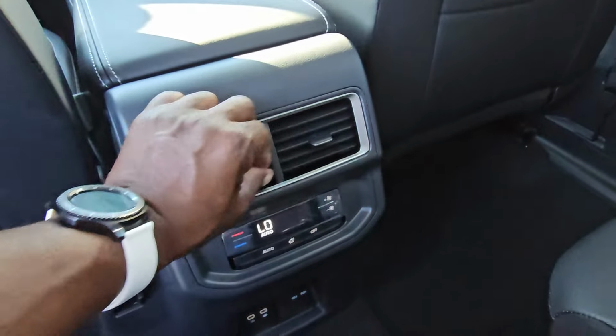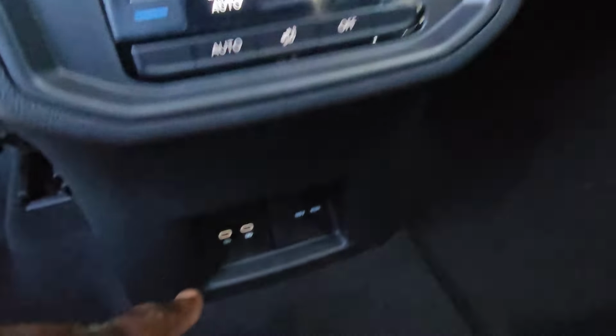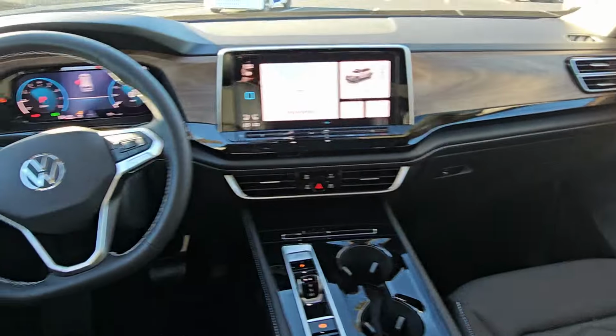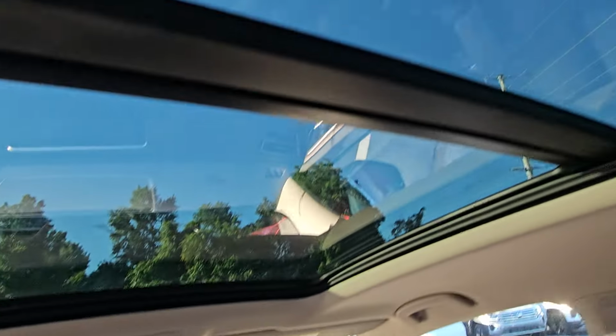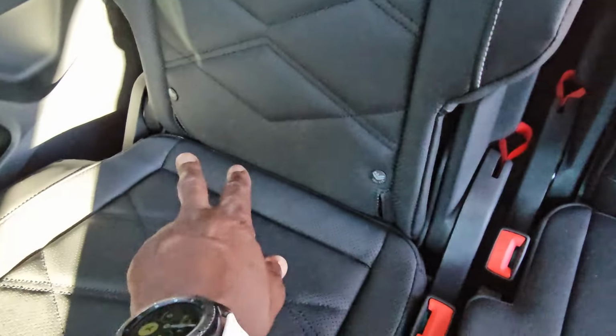There's my vent set up for the rear passengers right here, set on low. There's my temperature control, fan speed down below, 2 USB-Cs, and a 3-prong plug-in. The USB-Cs are backlit so you can see them at night. There's a look up front. Here's a look at that panoramic sunroof. Very nice. Car seat hookups up close right here, here, and also here.